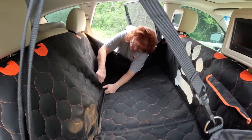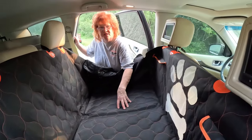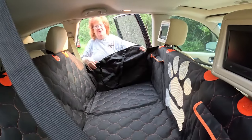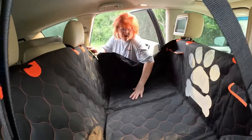This is really neat. I love this, and the nice part is you don't have to remove it to throw your groceries in it. This is awesome, and this was easy to install. Well, it just took a minute or two, and then we have storage still down in the footwell underneath. Yeah, and it's very, oh my goodness, this well-built one.